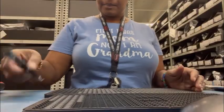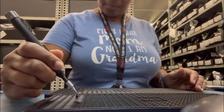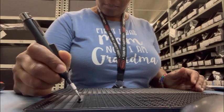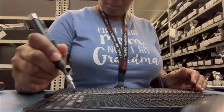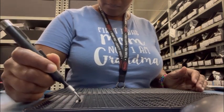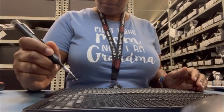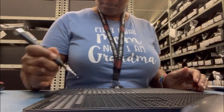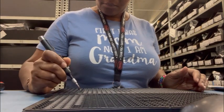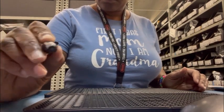I'll be back. So here's day 2. This is the next type of orders that I fill. And these are small little pieces. This is what's called moisture sensitive, MSL, moisture sensitive levels. So I cannot touch the parts with my hand, which is why I'm using this tool to pick up the pieces. And this is very tedious, but I had to do 200 pieces like that, picking them up and putting them on this tray so that I can package them up to go out.